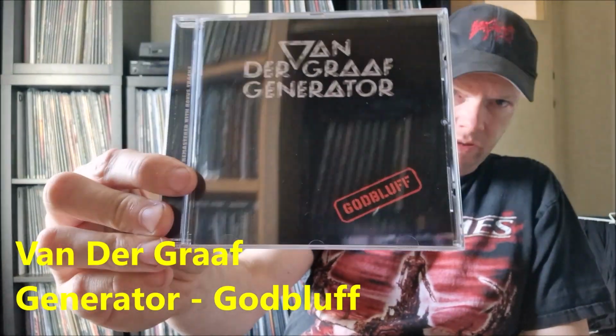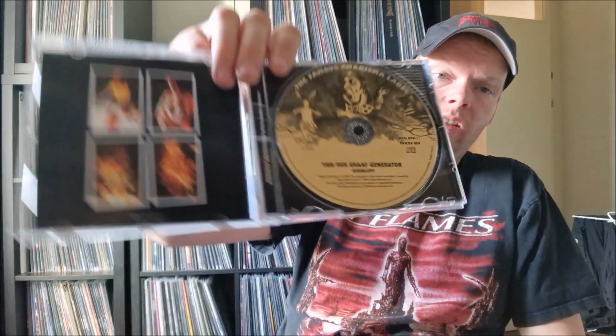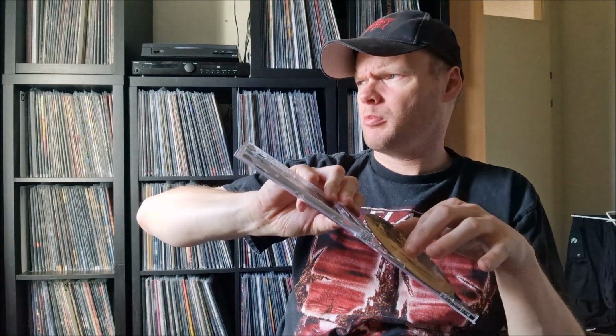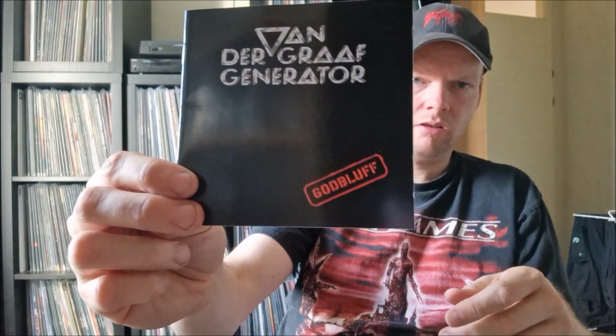Great stuff. And I also picked up Godbluff, their fifth album, and this one is from 1975, so there's a gap of four years, but I don't know what it was. They had some hiatuses as well in the 80s and stuff like that, and they split up and came back in the early 2010s or something. So they are active again, but yeah, the old stuff is definitely where it's at for me, I think.